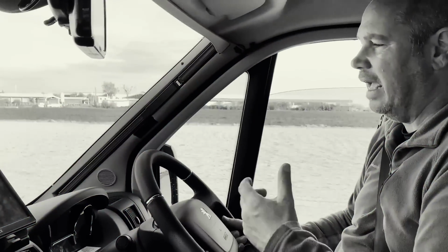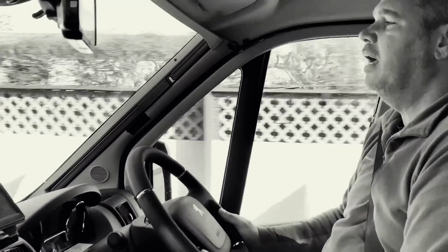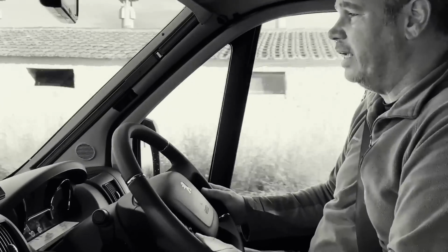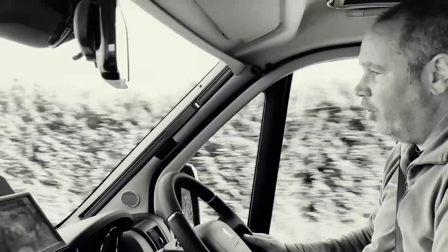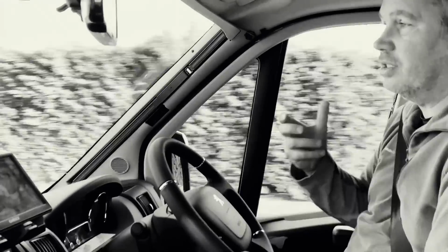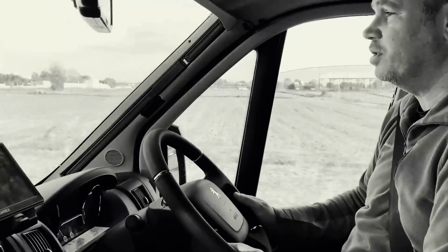Although the connectors are different in Spain than they are in the UK, so I have an adapter, but I still couldn't get it to work. So to my embarrassment, Jane had to go and get a little old man who was about 100 years old to come out of the petrol station, and he just connected it straight on and it worked. So I feel a bit foolish.